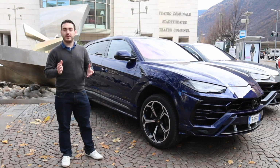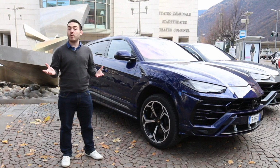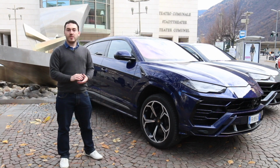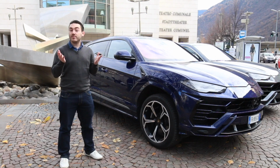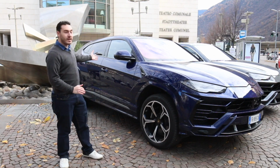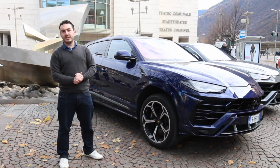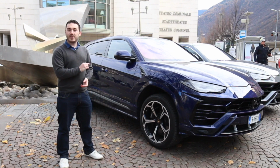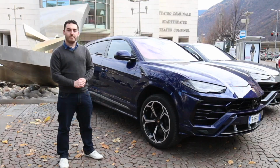Everyone and their mother is building SUVs these days, and why not? It's what the market's demanding, so let them eat cake. Bentley, Aston Martin and even Rolls-Royce now produce a super SUV, and this Lamborghini Urus is the latest in the breed. But unlike many of its competitors, this isn't Lamborghini's first 4x4.